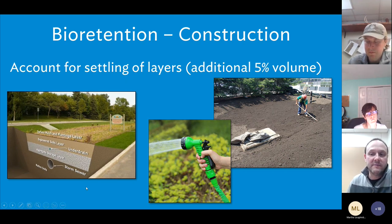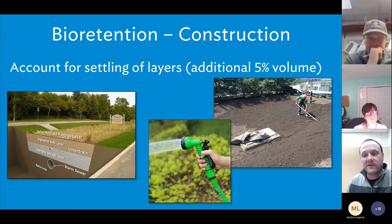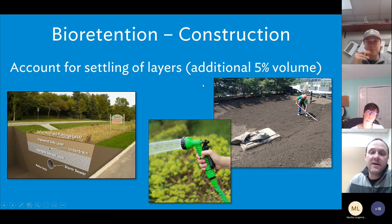One way to overcome that is simply to water it down: place it in 1 foot increments, water it down, add the next foot, water it down. That will guard against the dramatic settling effect. And of course, just add a little bit more. It's recommended that if you add an additional 5% of the volume that's needed, that should account for the settlement issue.